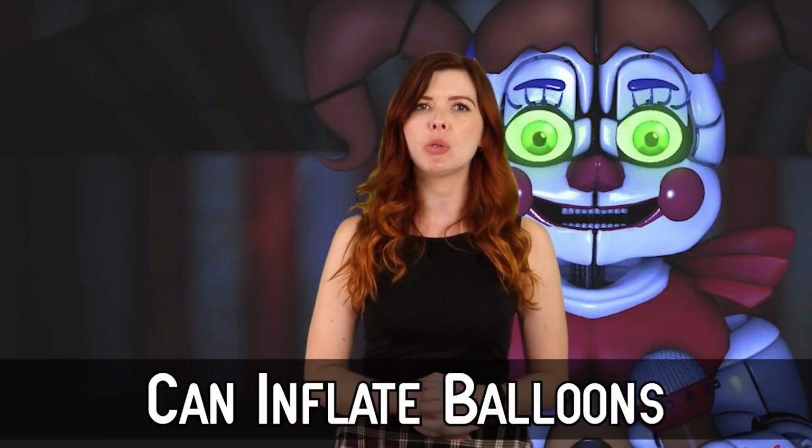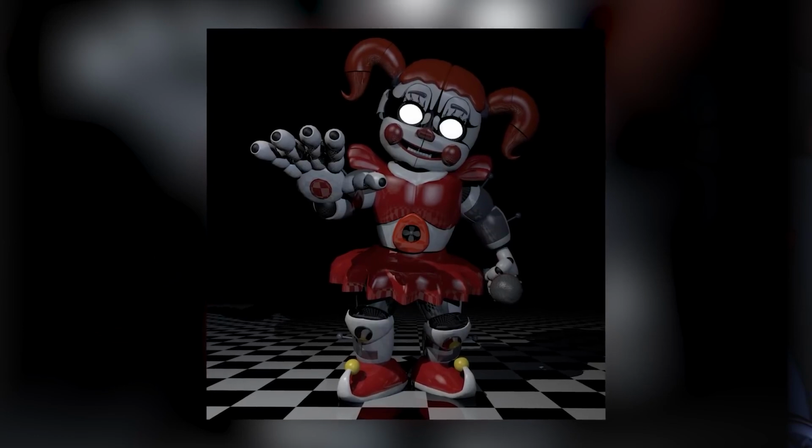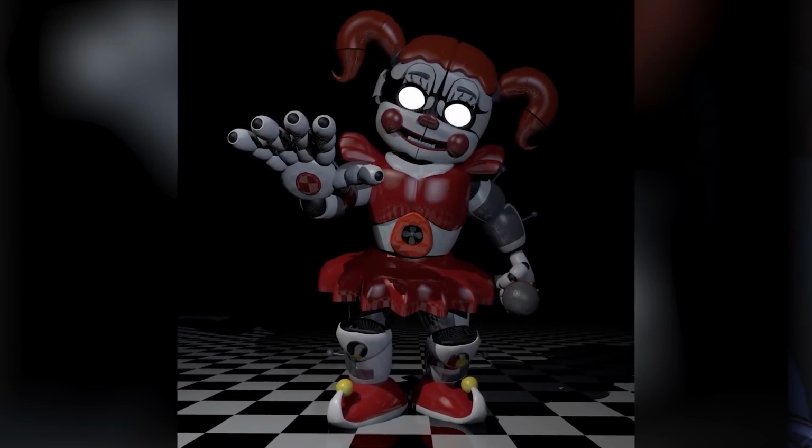Number 5. Can inflate balloons. A feature that Circus Baby has, which not all animatronics share, is that she has a built-in helium tank. The tank is connected to her fingertips, and as such she can use her fingers to inflate balloons, and even possibly is programmed to build crazy balloon animals and objects out of the balloons her fingers inflate.